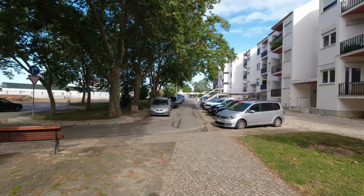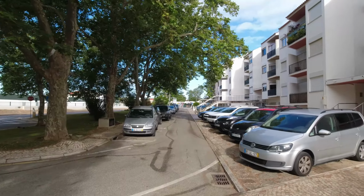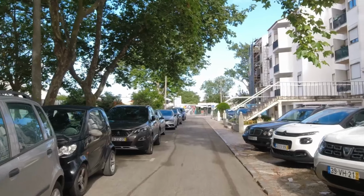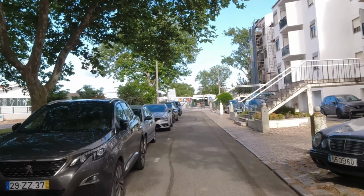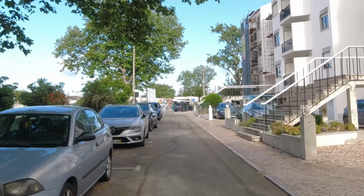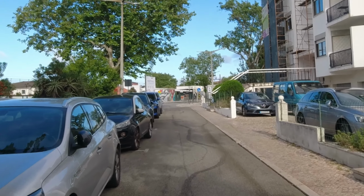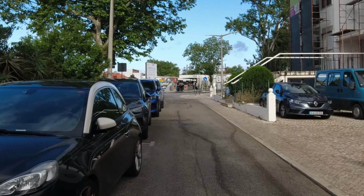The other thing I love about this apartment is that it's right by the train station. That over there is the São João Estoril train station, and it is the line that connects Cascais and Lisbon. So it's just a quick hop on here. It's literally 2 minutes walk from the apartment, and then I can make my way to Lisbon.